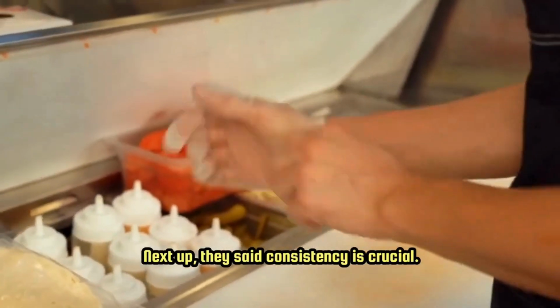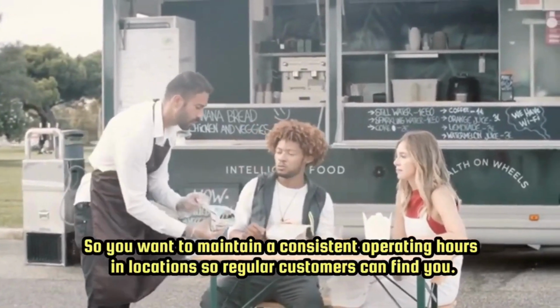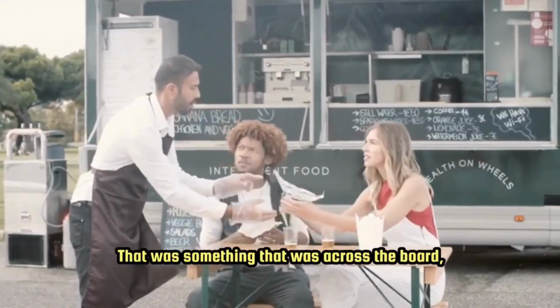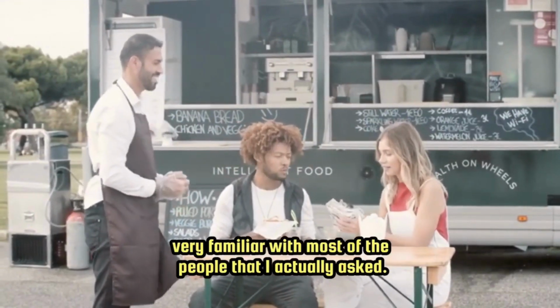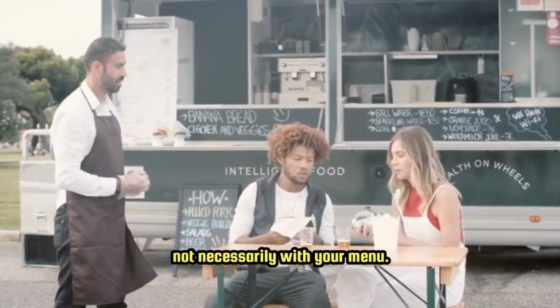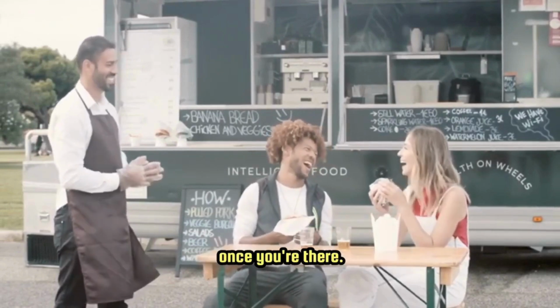Next up, they said consistency is crucial. Okay, so you want to maintain consistent operating hours and locations so regular customers can find you. That was something that was across the board, very familiar with most of the people that I actually asked. They kept saying that consistency is crucial, not necessarily with your menu and the food you're serving, but where you are and those operating hours once you're there.